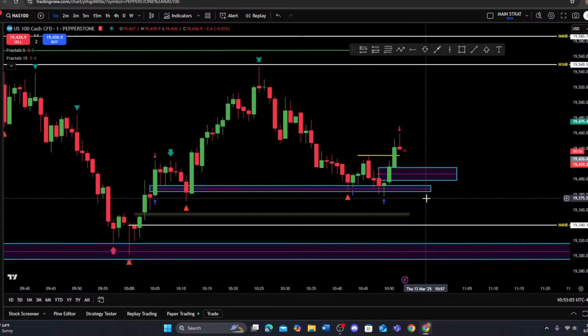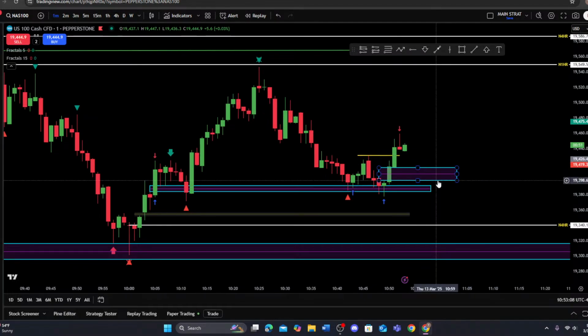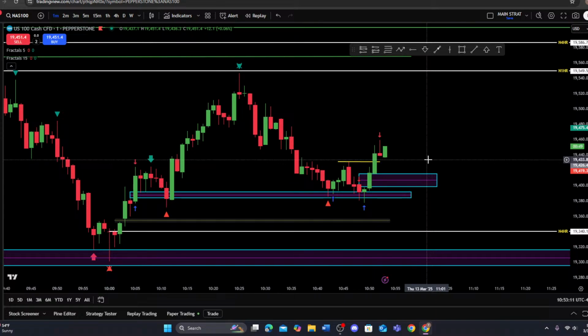Should see a little pullback here. I did have that break structure. If we do get a little pullback into this fair value gap, we could see a potential trade.